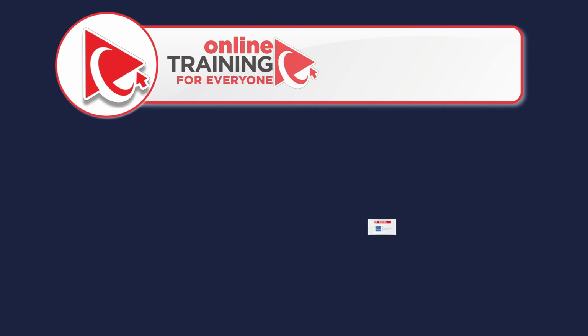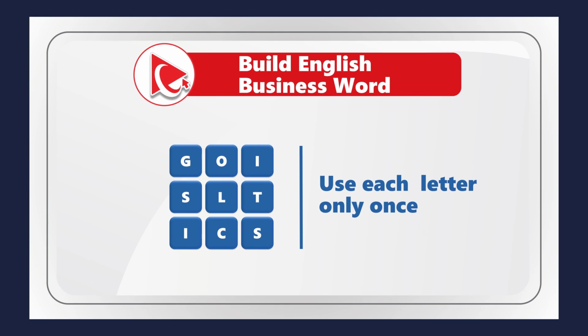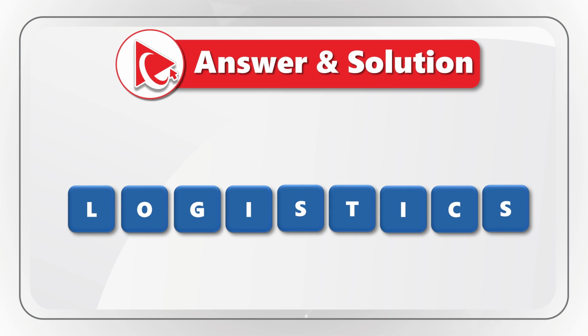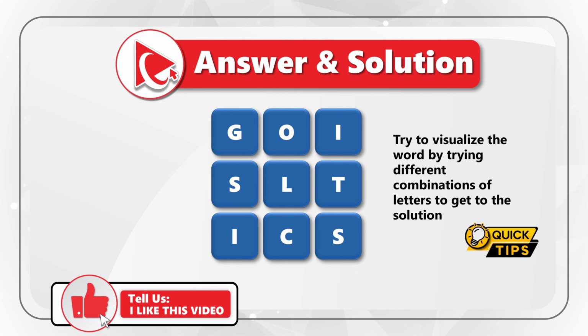I'm going to move forward and share with you my version of the answer. But if you have a better or alternative way to solve it, please make sure to post in comments. The answer is logistics. The word is spelled as L-O-G-I-S-T-I-C-S. Logistics.